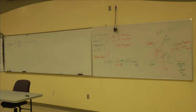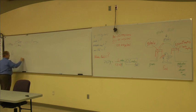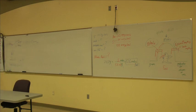We look at the formula for sodium chloride, and here's how you should do it. Sodium chloride. We have one molecule of NaCl equals one ion of Na plus. One molecule of NaCl equals one ion of Cl minus. Right? Every sodium chloride molecule has one sodium and one chloride. That's pretty straightforward, right?